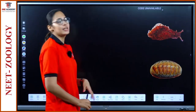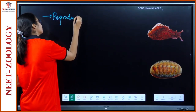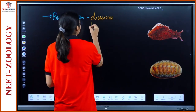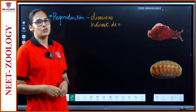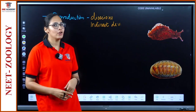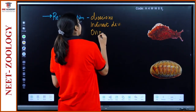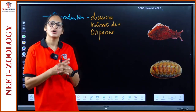Now, regarding their reproduction. They are usually dioecious. Development is indirect. Clear. So, dioecious means there are two separate male and female organisms. Indirect development means there is the presence of a larval stage. Then they are oviparous. What is the meaning? They are able to lay eggs. These are some features of the phylum Mollusca.